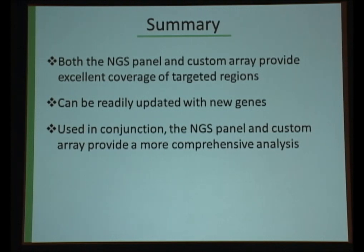So in summary, both the NGS panel and the custom array provide excellent coverage of the targeted regions that we are interested in, and it's very customizable, and genes can be readily updated on the panel and on the array. And when used in conjunction, the next generation sequencing panel and the custom array provide a more comprehensive analysis, thus providing the genetic etiology for a subset of autism patients, which will end their diagnostic odyssey, hopefully improve their management, and offset some of the costs associated with raising a child with autism.